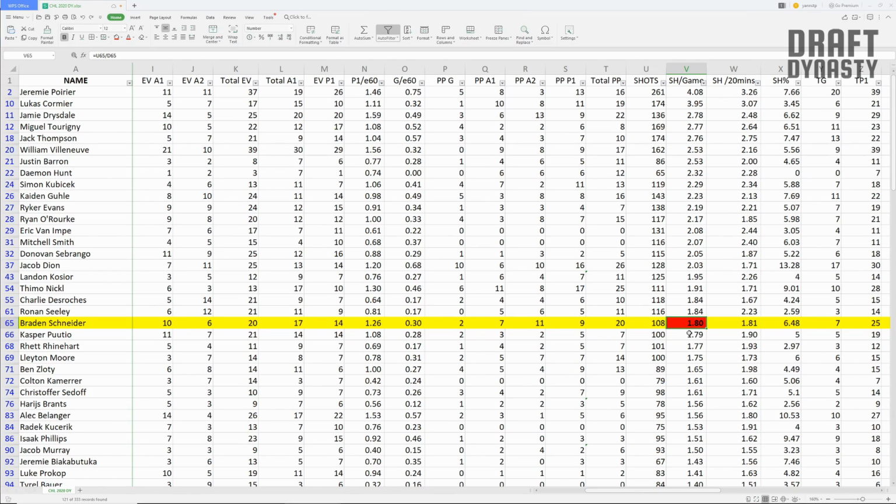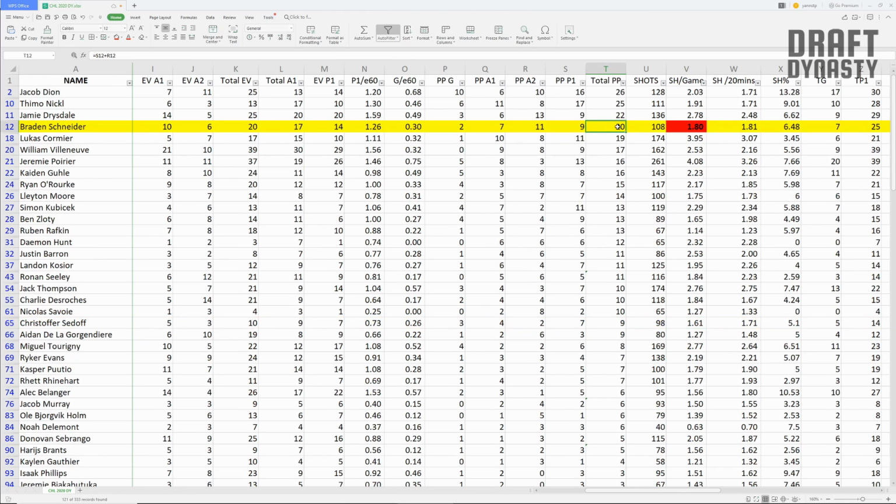Another thing that I would like to talk about is the points on the power play. I was pretty shocked that he had so many points on the power play. He finished with 20 points on the power play and 20 points at even strength. So half his production is coming from the power play, but when I was watching games, I didn't think he was that good offensively, not creating a lot of stuff.